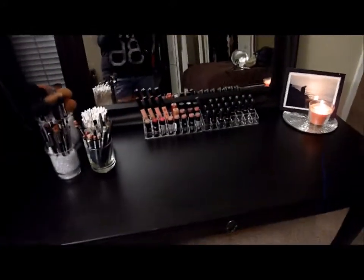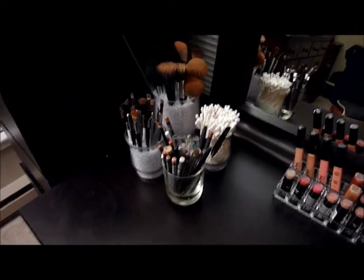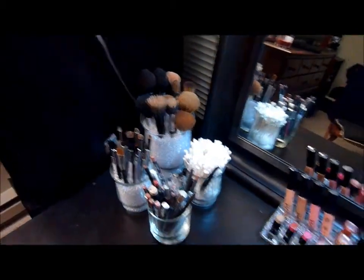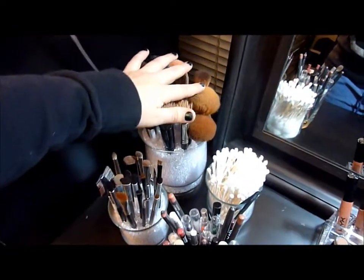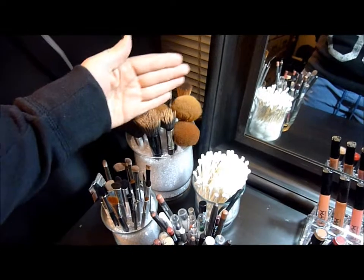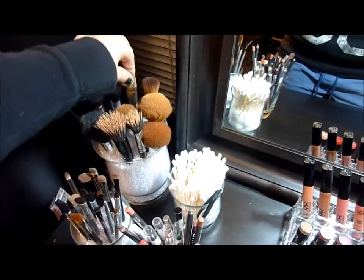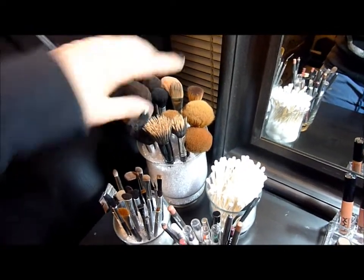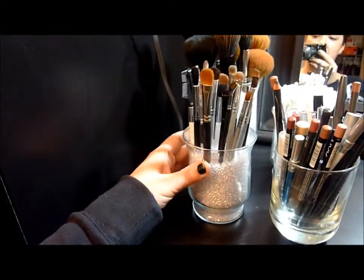So let's start with what I have on the top. First off, I'm going to start right here, and what I keep here are all my brushes. Let me turn on some light for you guys. Whoa! What I keep in the back are my face brushes. The ones I use the most are forward, and the ones I use the least, like older foundation brushes in a style I don't use anymore, are to the back. Then over here is where I keep my eye brushes.